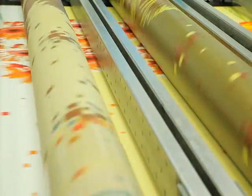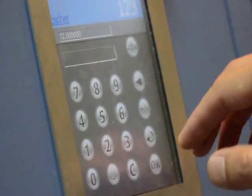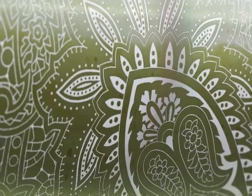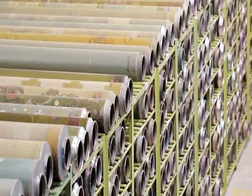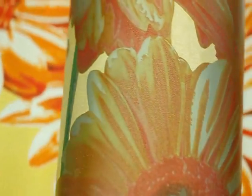The first one is rotary printing. It is printing with cylindrical screens. Such screens are made at Tirotex. Year by year, Tirotex has been collecting an impressive collection of designs, about 15,000 printed designs. And at least 100 new designs are added to this collection every month.